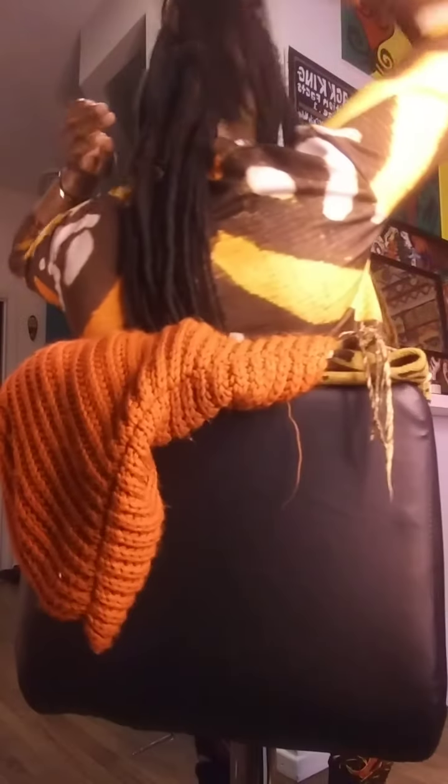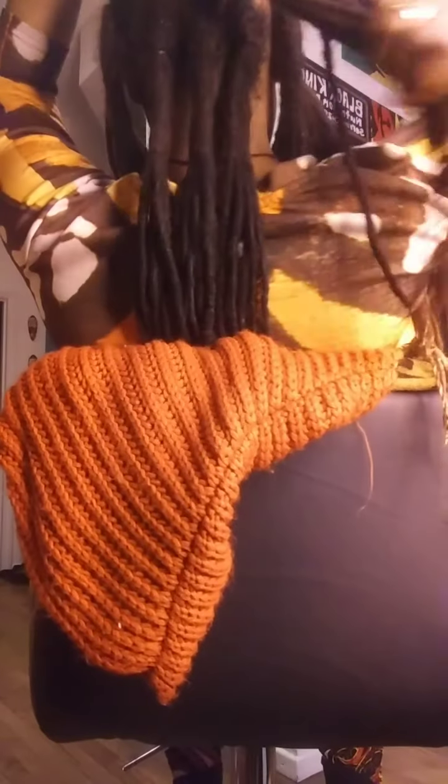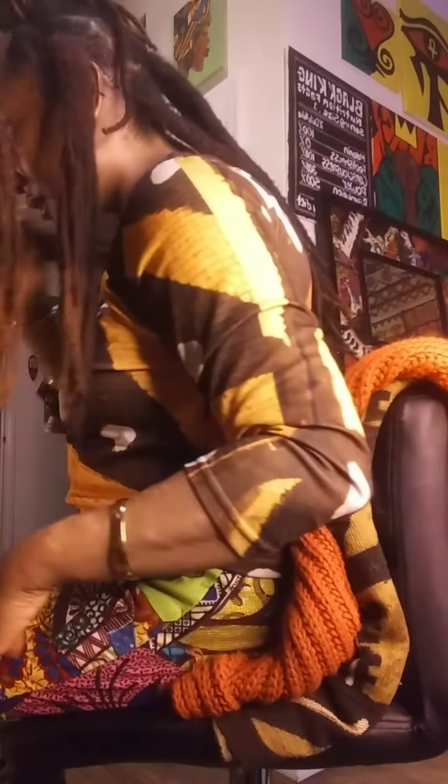And I sage too. I sage, like, yeah, I'm a very spiritual person. So, alright, I'm gonna swing around and see what this looks like here. This is the lowest this chair goes, unfortunately. I wish it went lower than this, but it doesn't.